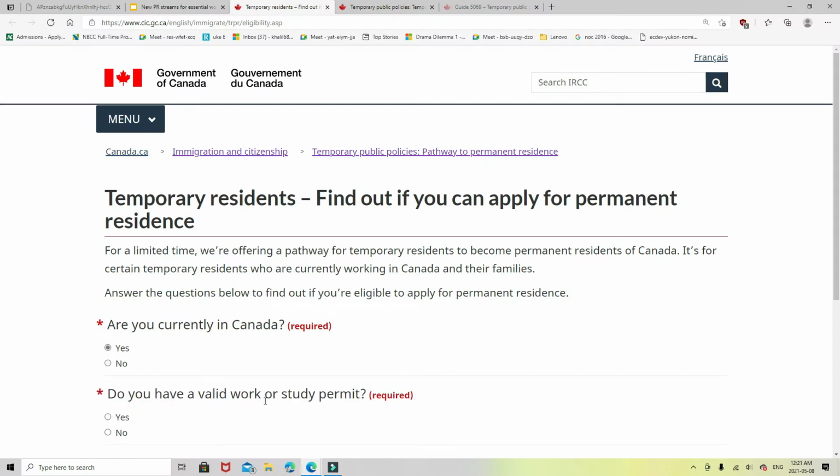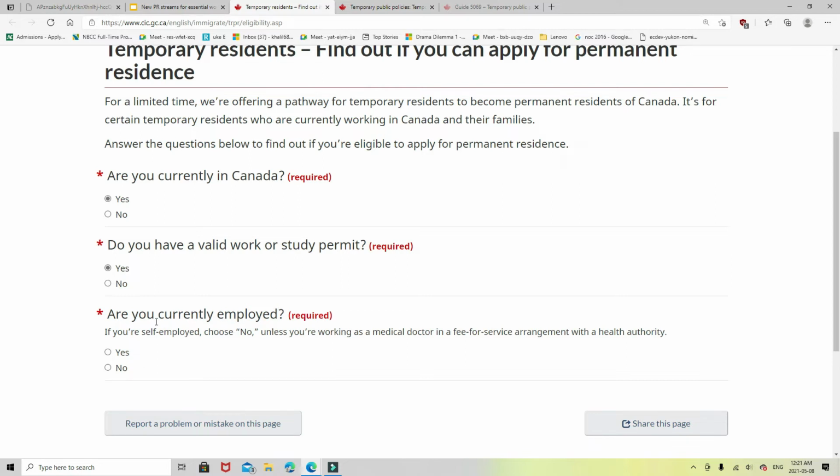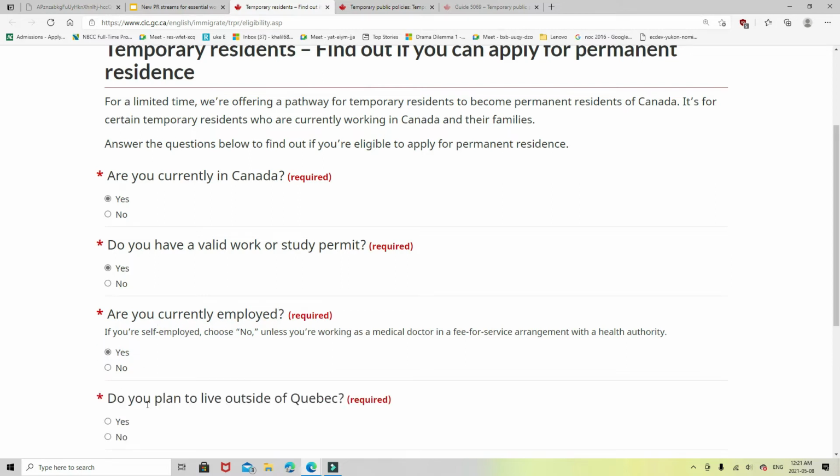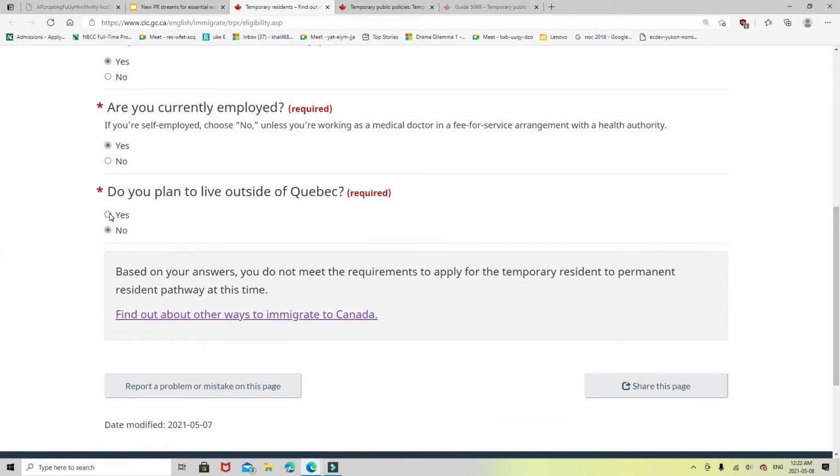Do you have a valid work or study permit? You have to select yes. If you select no, you are not eligible. Are you currently employed? You have to select yes. Do you plan to live outside of Quebec? You can select yes. If you select no, then you are not eligible.